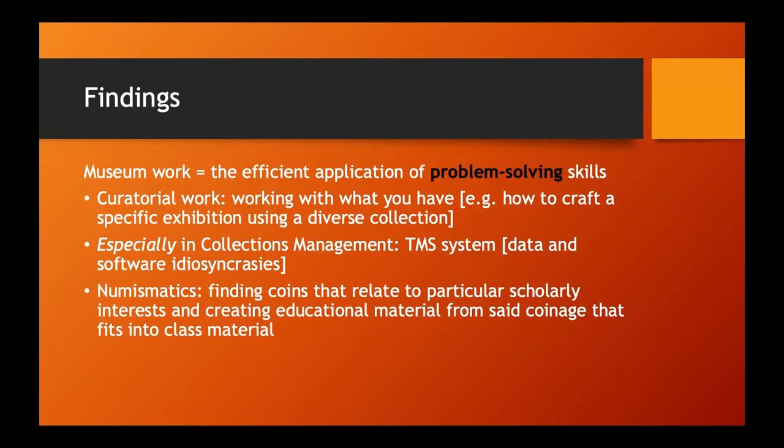And this would be the same for museums everywhere, I imagine. It's about working with what you have effectively and in a way that communicates something meaningful and relevant. So yeah, that was great to see.